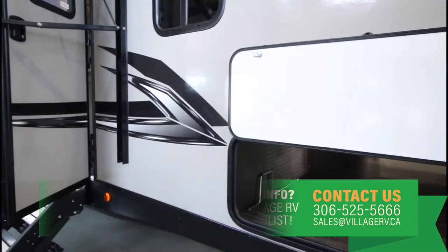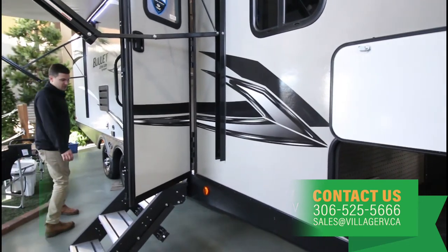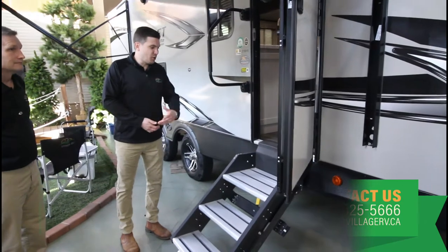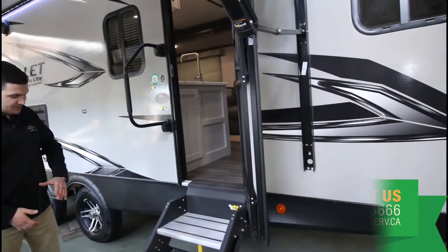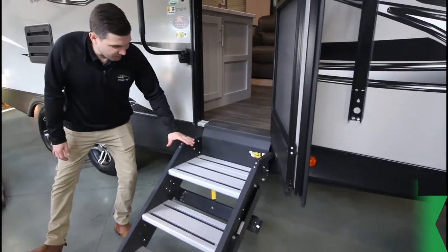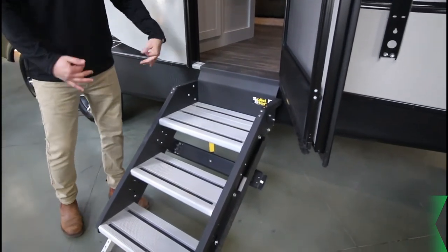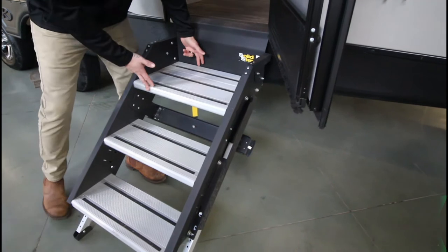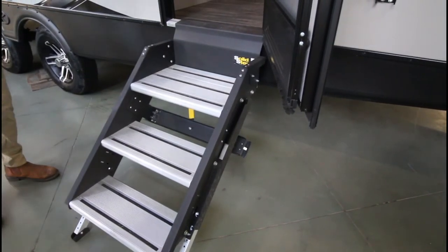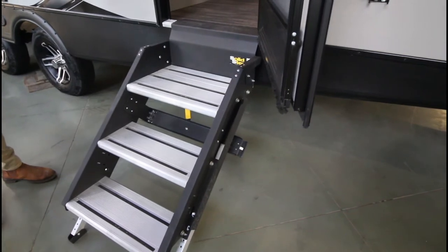Let's work our way down the side here. So this Bullet is equipped with the Lippert solid steps. Great option to have, great feature to have. They are fully adjustable. They're extra wide, so you're going to notice that these are oversized and very wide. So things like pets getting in and out of the coach, nice and easy on their hips.